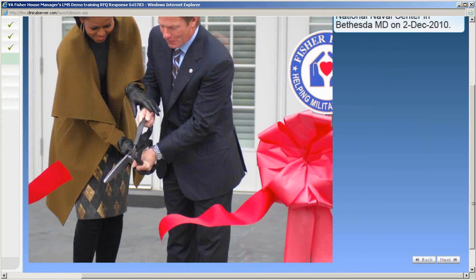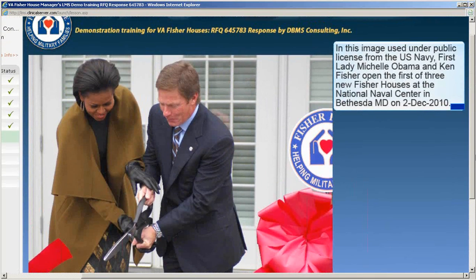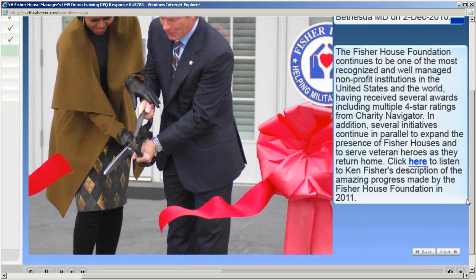In this image used under public license from the U.S. Navy, First Lady Michelle Obama and Ken Fisher opened the first of 3 new Fisher houses at the National Naval Center in Bethesda, Maryland on December 2, 2010. The Fisher House Foundation continues to be one of the most recognized and well-managed nonprofit institutions in the United States and the world, having received several awards, including multiple 4-star ratings from Charity Navigator.